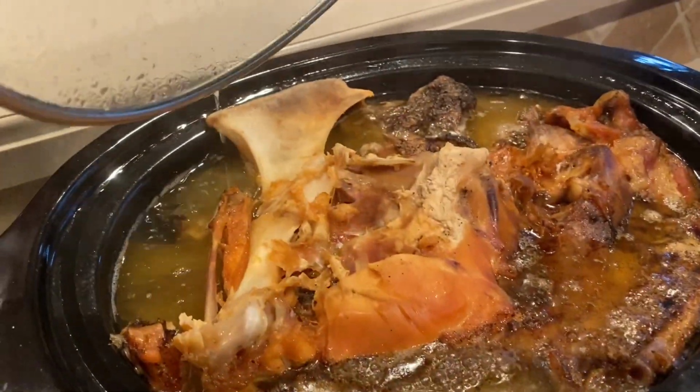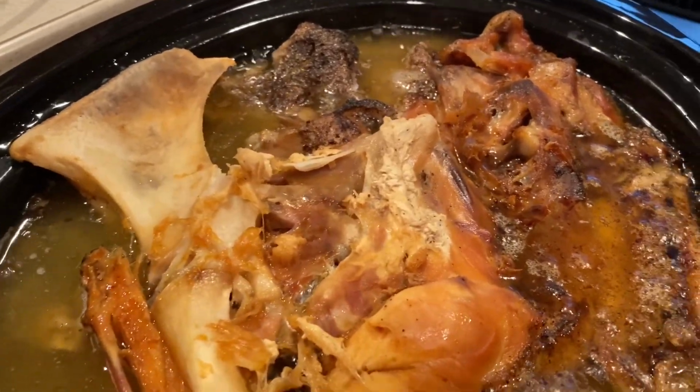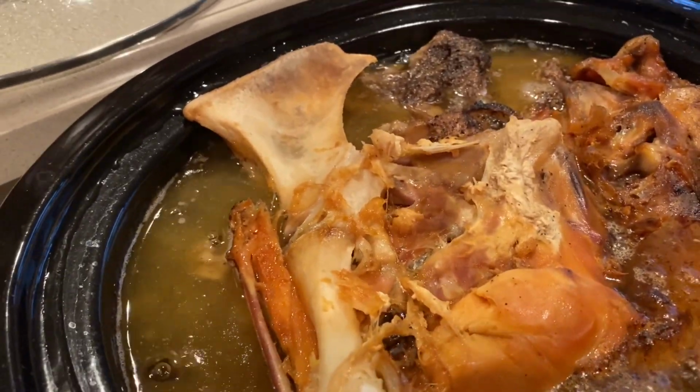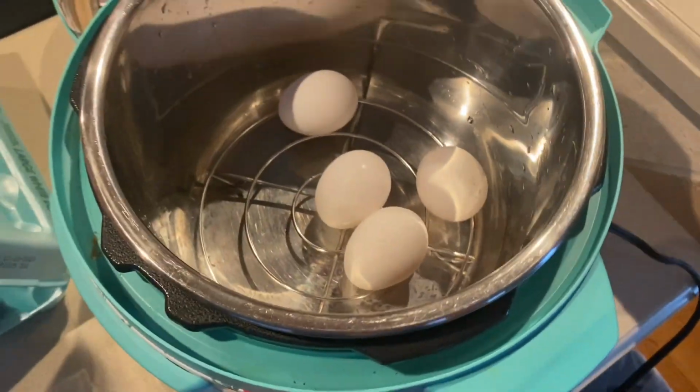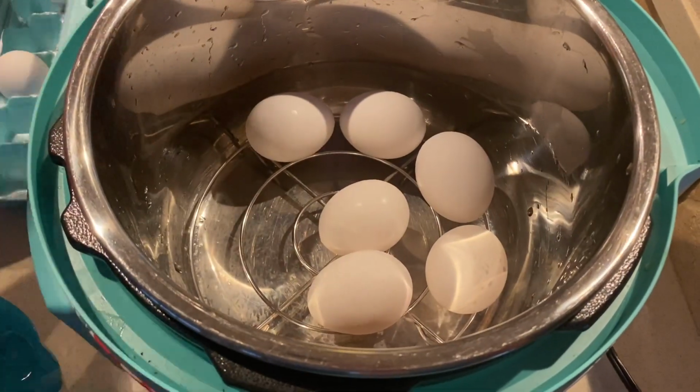So the next day when we got up, I came downstairs. Mom is downstairs. It smelled like Thanksgiving Day in our house. It smelled so good for 2 days in our home. Like, no candles required. It just smelled like Thanksgiving. So that broth was nice and just rich, dark.